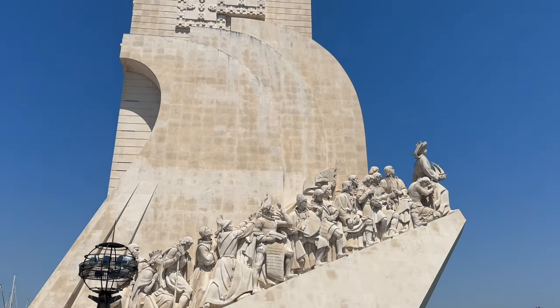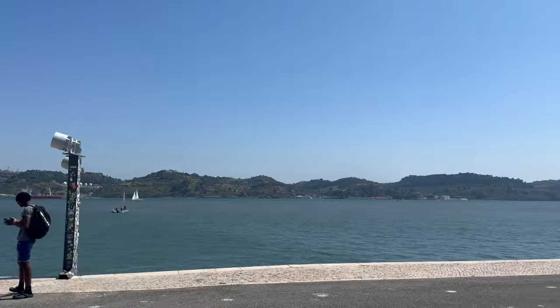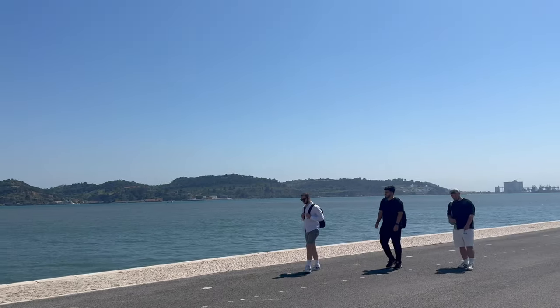And then we went to this Monument of the Discoveries or something, and I loved it. It was so pretty. It was located at the sea and it was very windy. You could walk there, and there were small little shops with very unique jewelry and clothes and all sorts of stuff. I even tried a skirt. They didn't even have any dressing rooms, just randomly there. I was putting it over my pants.